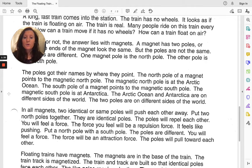The North Pole of a magnet points to the magnetic North Pole. The magnetic North Pole is at the Arctic Ocean. The South Pole of a magnet points to the magnetic South Pole. The magnetic South Pole is at Antarctica. The Arctic Ocean and Antarctica are on different sides of the world. The two poles are on different sides of the world.